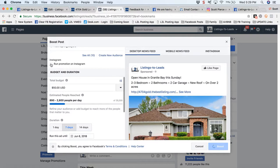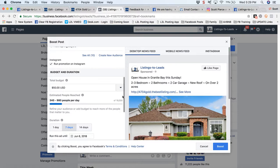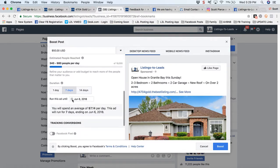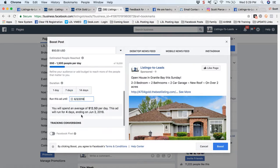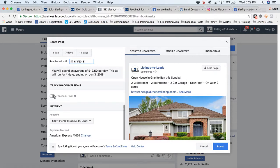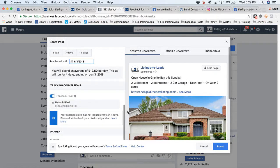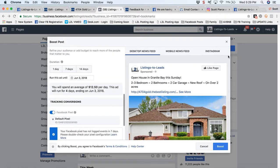I'll leave it on Instagram, but just pay attention to that. Total budget. I'll leave it at 50 for a second. I'm going to let this run. Today is May 31st. I'm going to let it run through the open house on the 3rd. That's $12.50 a day for 4 days. Turn on my Facebook pixel. Got my payment information in there. I got my ad over here and click boost. All right, and that will boost the post.